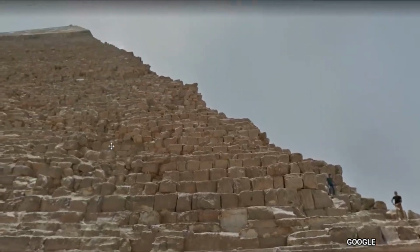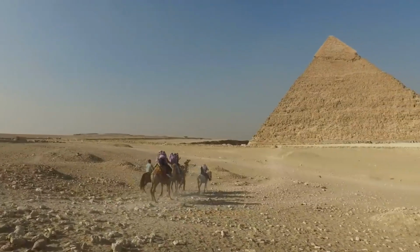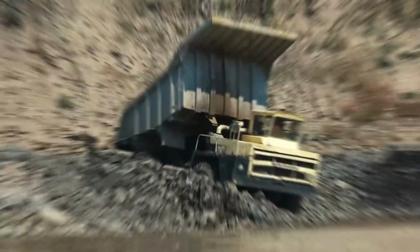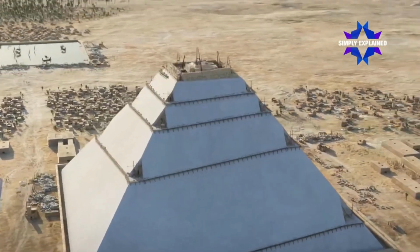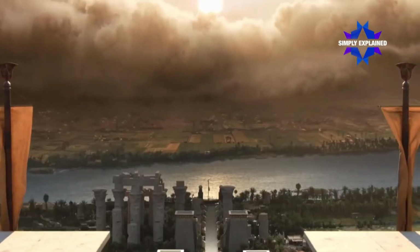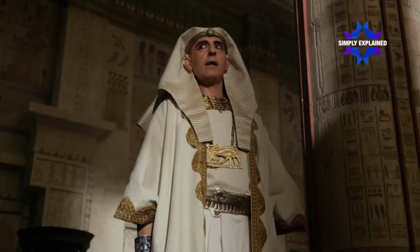The answer lies in the substructures that were built on top of the platform. The substructures were designed to be sturdy and able to support a large amount of weight. This allowed the slaves to build the pyramid without any difficulty. The sun played a large role in the construction of pyramids.